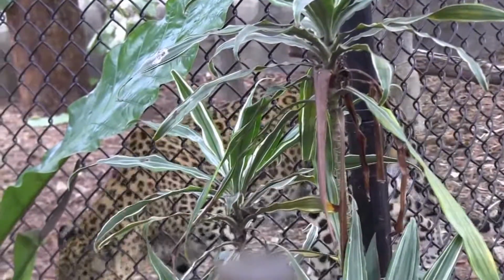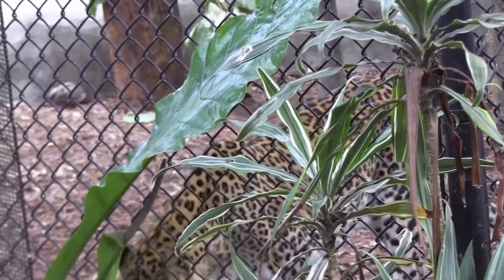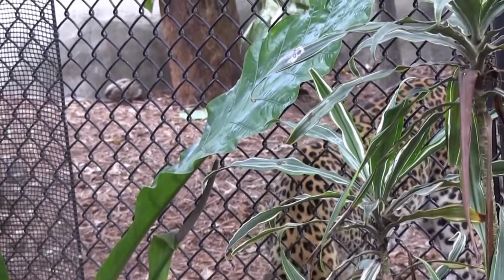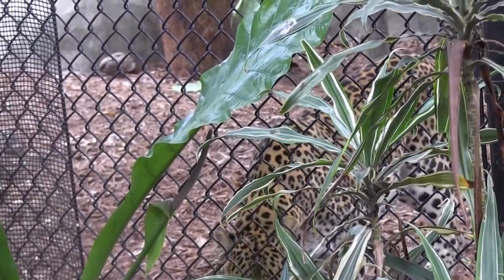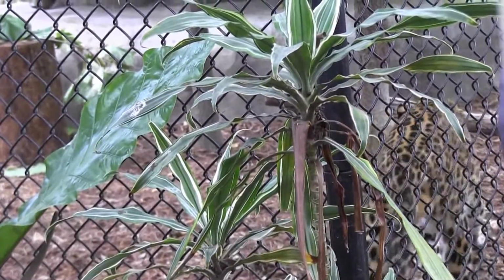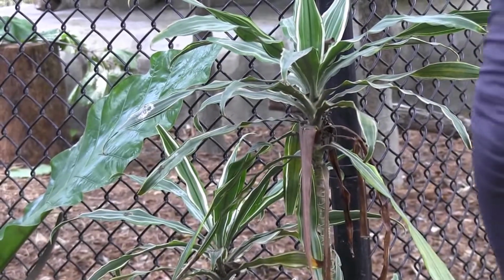Also, if you're actually seeing them in the wild, you just have to figure out where you're at. Because if you're in the Americas, Central or South America, it's not going to be a leopard, it will be a jaguar. Jaguars are found in the Americas. Leopards, on the other hand, have the largest distribution of any cats. You can find them in Africa, Asia, the Middle East, even in Siberia.